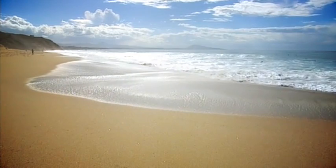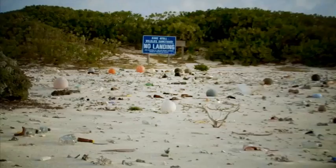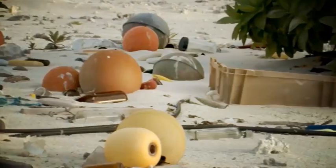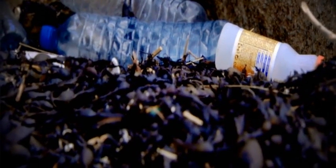Of course, you'd like to believe it. But an unclean beach usually looks like this. Any discarded object is waste.